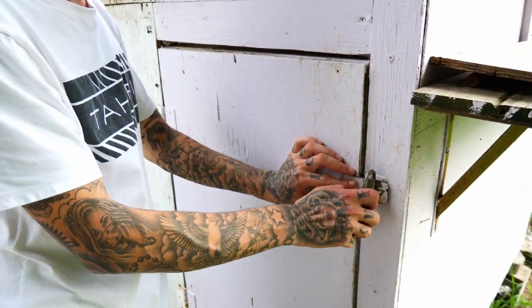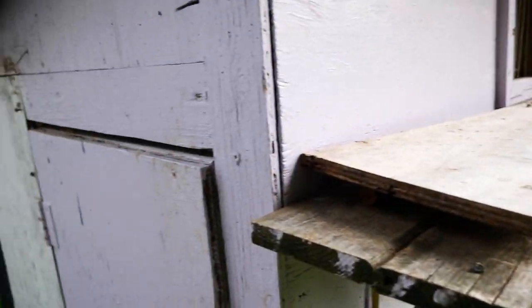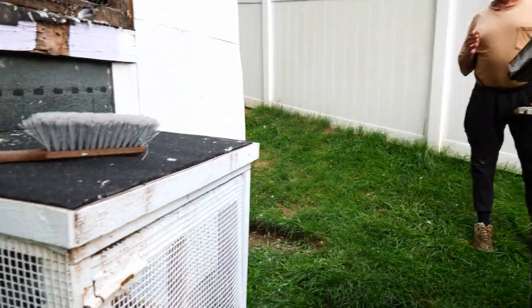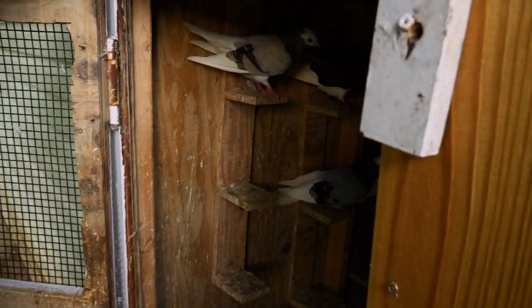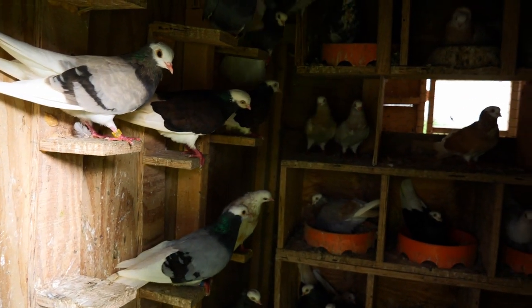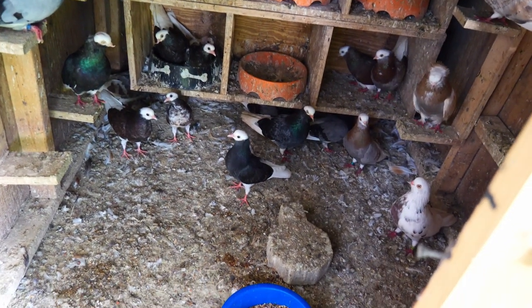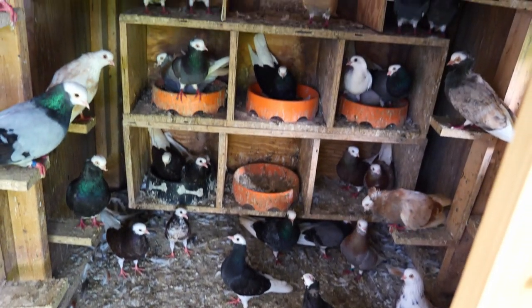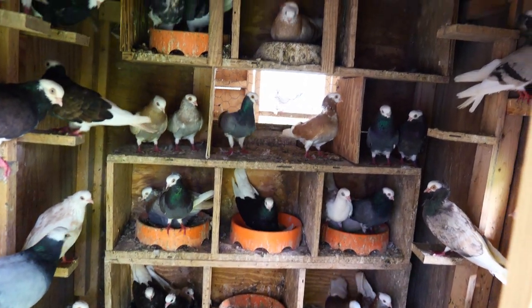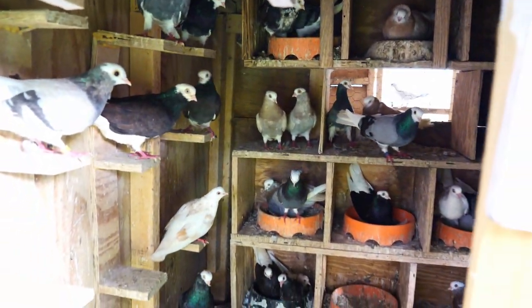And I do sell them too. Okay. I do sell them for $10 and up if anybody's interested. And here we have the baldies. We try to get all varieties of color, you know? Yeah. Nice.